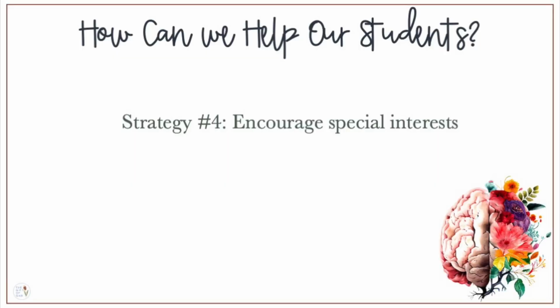Okay, strategy number 4 is encouraging special interests. And for a long time, even when I first started as a speech pathologist, there was this idea that we need to not allow students to talk about their special interests or their restricted interests. And I say that with that mindset thing again, like restricted has this connotation, but special interest sounds a little bit more positive.